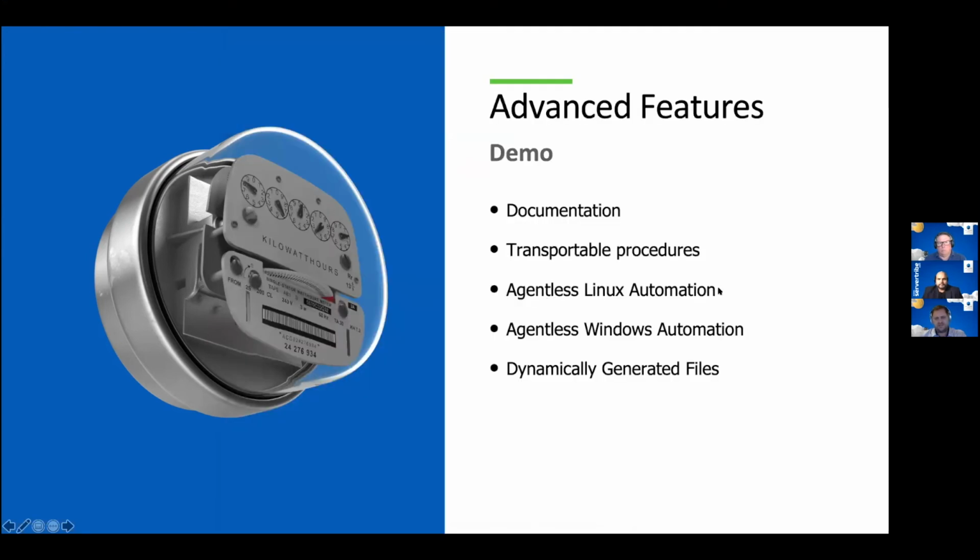Attune is agentless with Linux. If you're using PuTTY and talking to a Linux server, then that's exactly the same way that Attune talks to the Linux server. It uses SSH. If you're talking to a Windows server, it uses standard Windows protocols as well. So you enable WinRM, which is a standard Windows remote shell protocol, and Attune will talk to Windows servers exactly the same way.